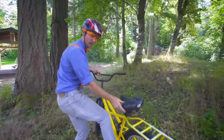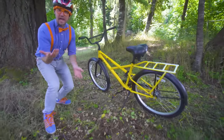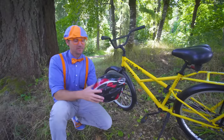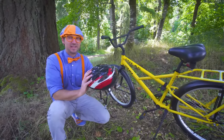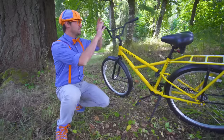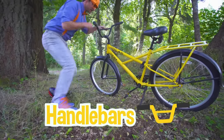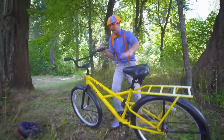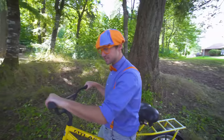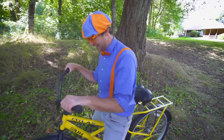How about we learn the parts of the bicycle? All right, as you know, I'm wearing a helmet. That's the first part of the bicycle. Well, it's not part of the bicycle, but if you're gonna ride a bicycle, you need a helmet. And these are the handlebars, right here. This is what you hang on to while you're riding and you steer, just like a steering wheel in a car. Whee, whee!